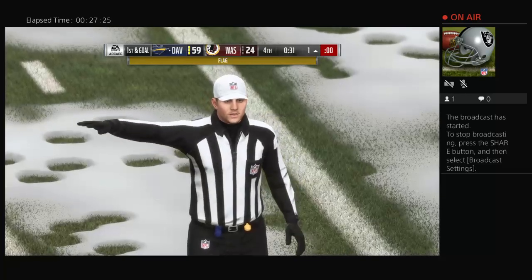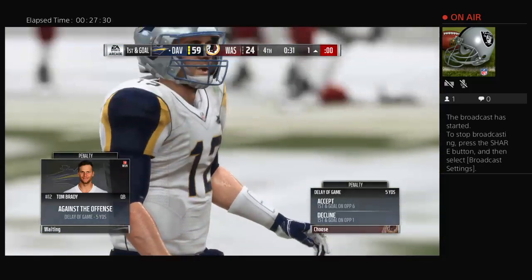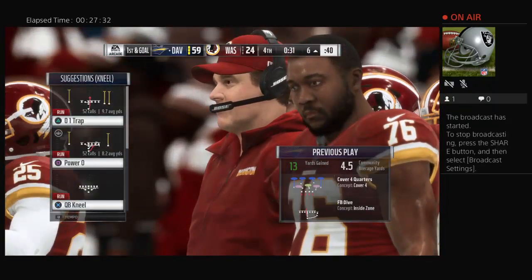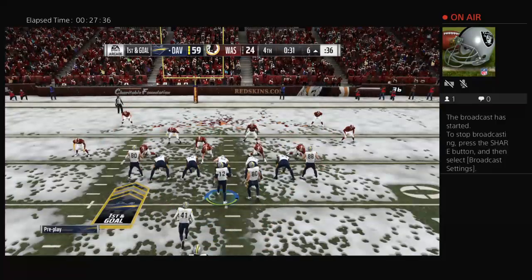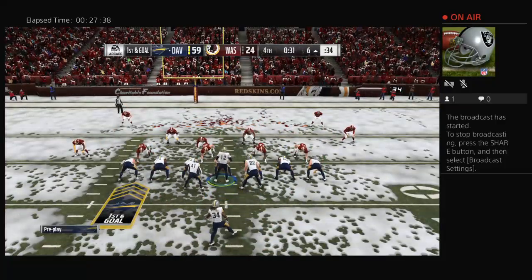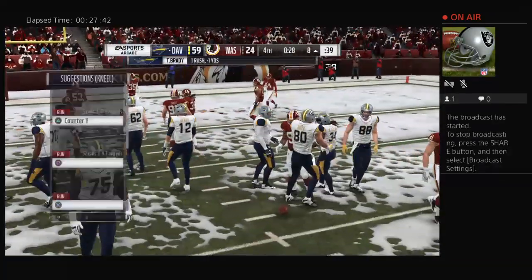Delay of game, offense. That's going to set them back 5 yards. The delay of game, a costly one, as they're backed up 5 for first and goal. Brady will take a knee here, and that should just about do it.